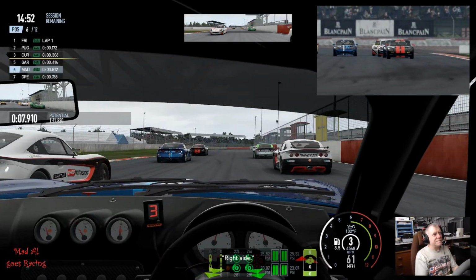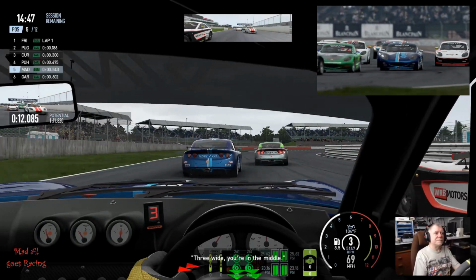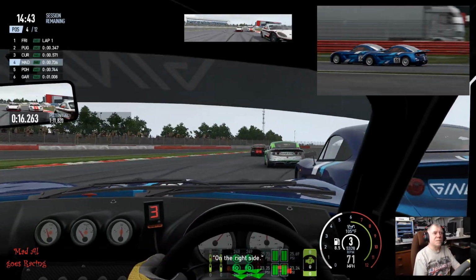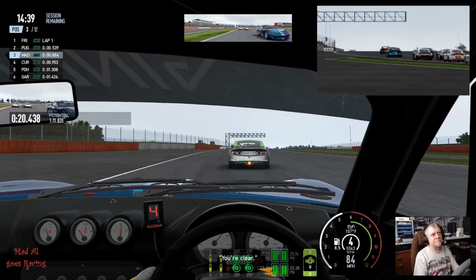Right side. One on the left. 3 wide, you're in the middle. On the right side. Watch right, got a car right. You're clear.